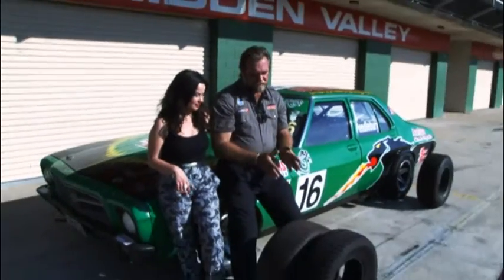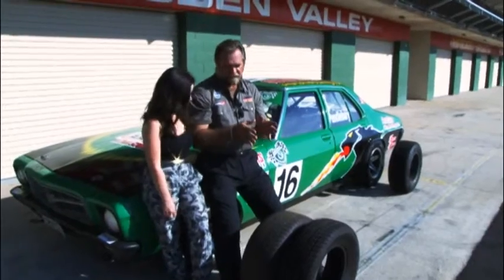And today we'll be discussing what to do when you suffer a tyre blowout. Yes, Lisa, when you get a tyre blowout, basically the car's going to start veering towards the direction the tyre's blown, so left for left and right for right.